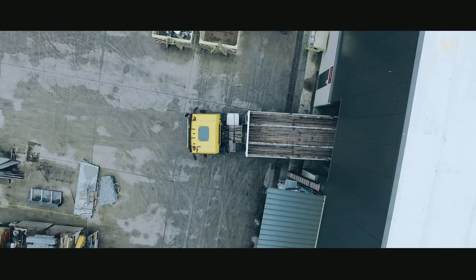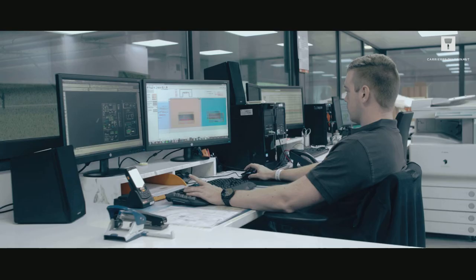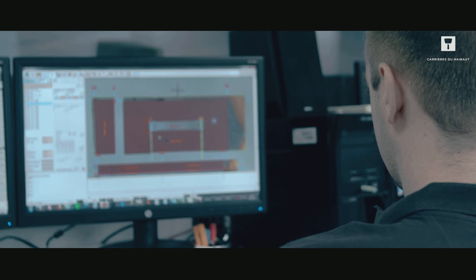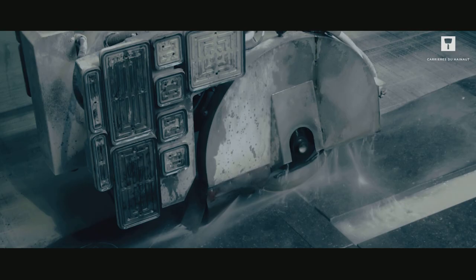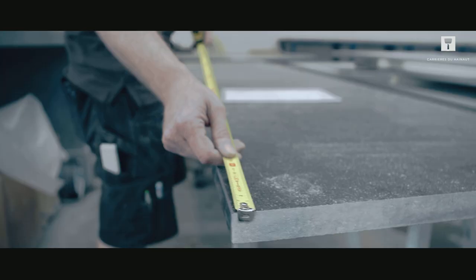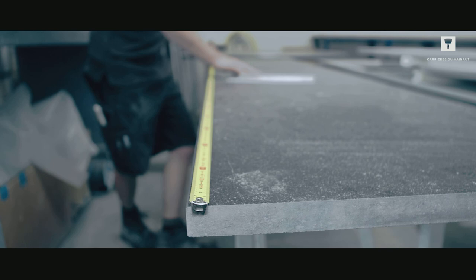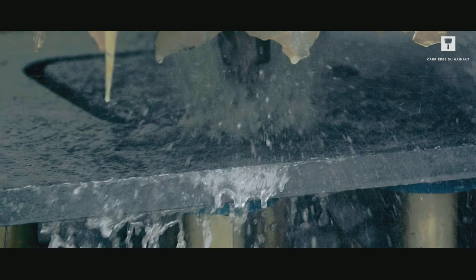Carrières du Hainaut depends on a network of professionals, marble stonemasons and stone cutters, who are passionate about natural stone and have exceptional know-how, to sell Carrières du Hainaut's finished products on the one hand and on the other hand, transform the material into tailor-made projects, such as kitchen worktops, showers and furniture, among many others, depending on the desires and tastes of private individuals and architects.